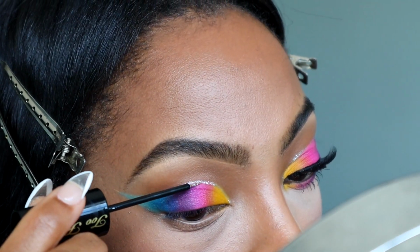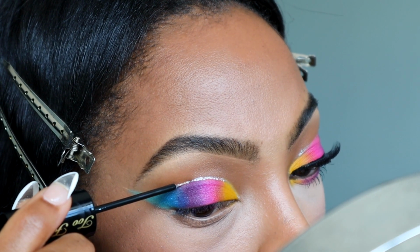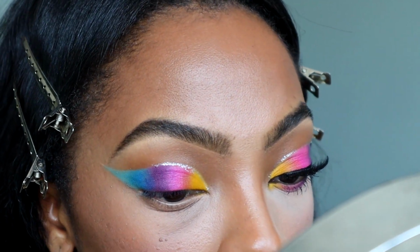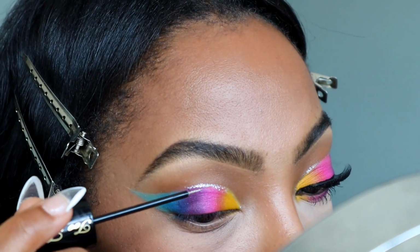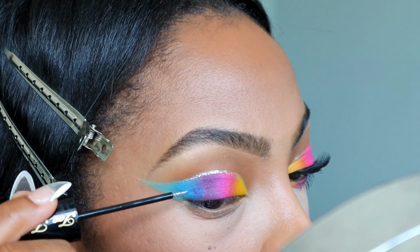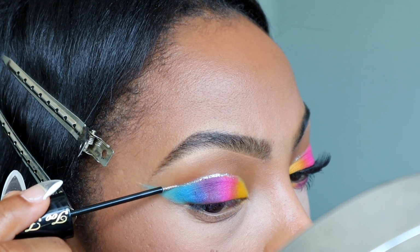And right now I'm going to be using several layers of this stuff so you can tell that I'm re-dipping and going back over because I want to make sure that glitter definitely pops. And I'm just going along the shape of the eyeshadow, and I'm going to continue to wing that out as well.